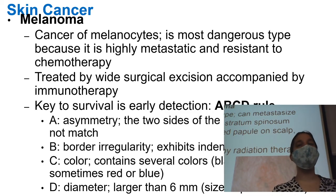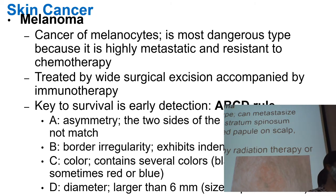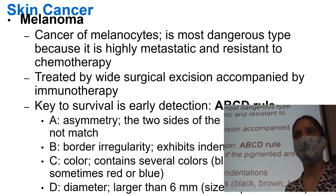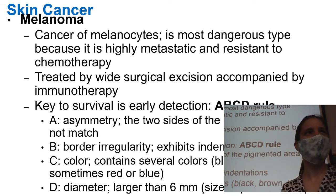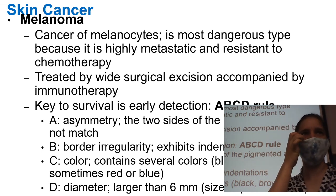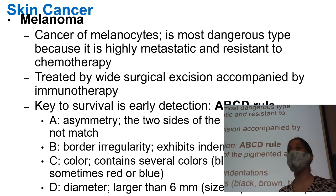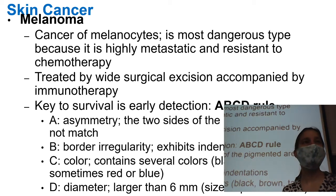Finally, the one that's really dangerous is melanoma. Have you heard of this, melanoma? Yeah, you probably get told, wear sunscreen, etc. Melanoma is the type that's really dangerous. Not because it's super common, it's actually less common. It's really dangerous because it's very metastatic, meaning it goes for the gusto and wants to spread. So it spreads, and it's hard to get rid of.